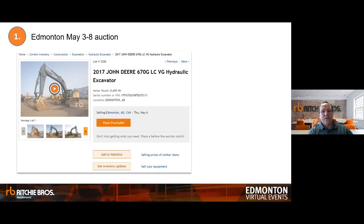So as you can see here, this is a typical listing page of our upcoming auction. Lots of information, as I've already covered: the basics, hours, identification numbers, where it's located. You'll also notice that there's a priority bid button on here. Priority bid is a feature that's been utilized by us over the past year. It's a great feature. You're able to bid in advance.